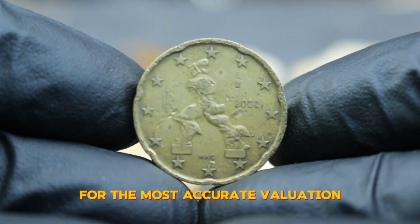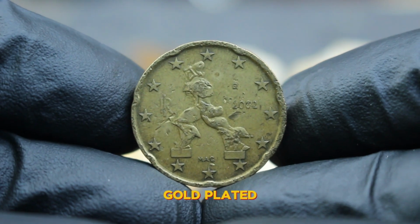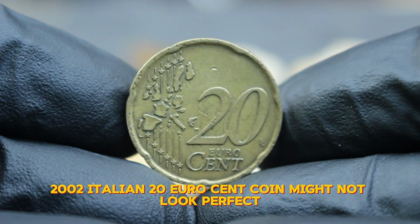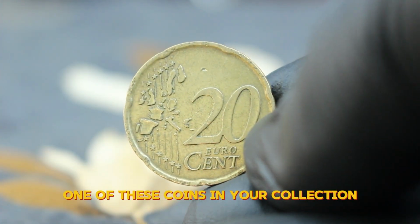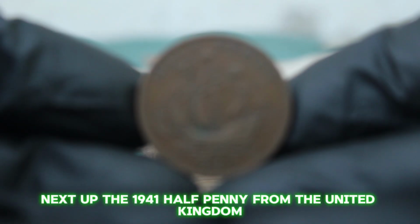In summary, while a damaged gold-plated 2002 Italian 20 euro cent coin might not look perfect, its unique features and rarity make it a valuable piece for collectors. If you happen to have one of these coins in your collection, you might just be sitting on a hidden treasure. Next up, the 1941 halfpenny from the United Kingdom.